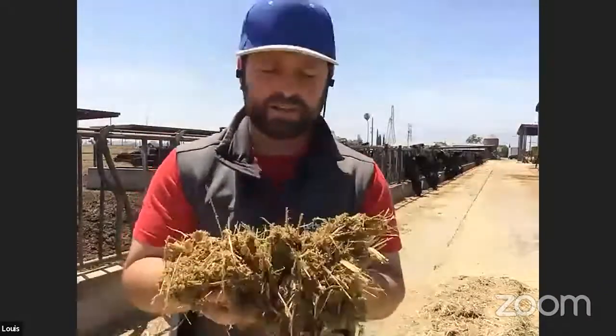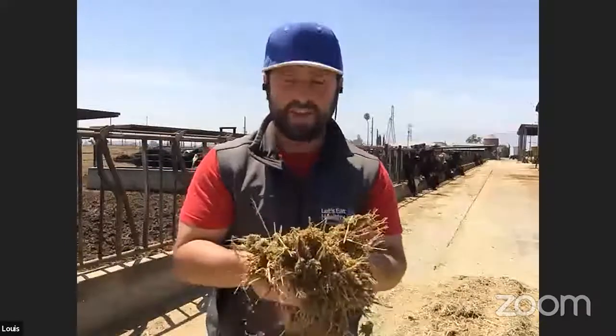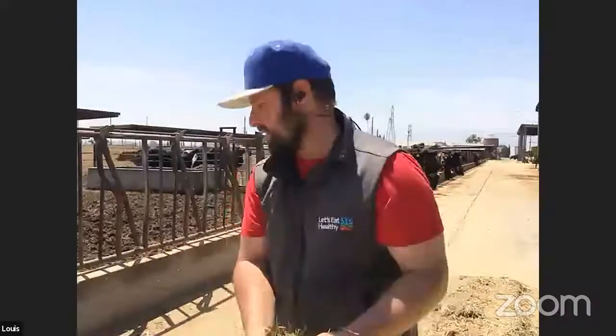There's hay, there's grain, there's fruits and vegetables all mixed together, and that's what we feed our cows. Now, where does all this feed go? Well, to their body, of course, and it goes to their stomach, and this is where it gets really interesting, how they can break down feed. So we're going to go back to Steve to teach us about that.